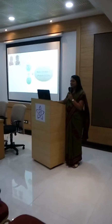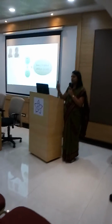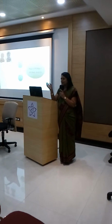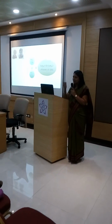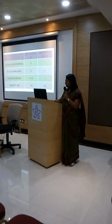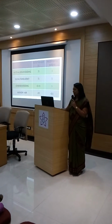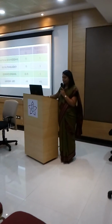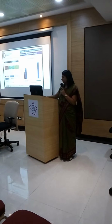In twin pregnancies, the risks of Down syndrome always get added. So the actual risk is higher overall, but the method of screening is more scan based than biochemistry based, because biochemistry is a pregnancy specific test, whereas scan is a fetus specific test. So again, detection rate: maternal serum screening is 70%, nuchal translucency 70%, combined screening 85 to 90%, and non-invasive screening more than 99%.